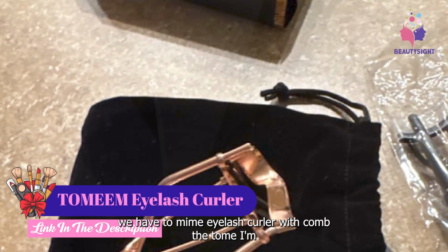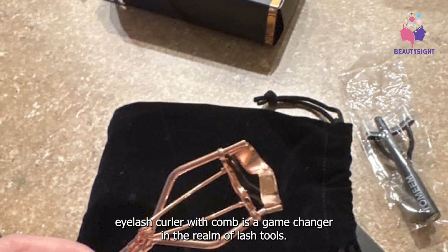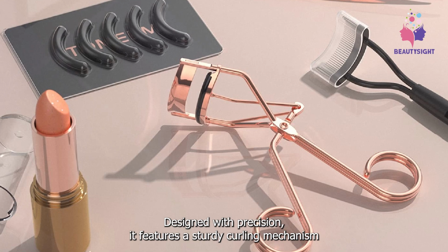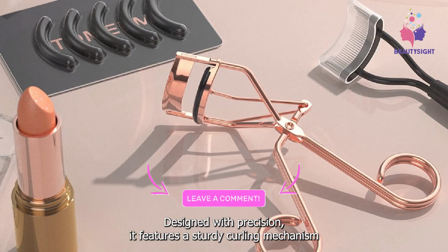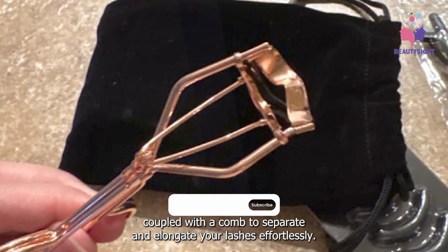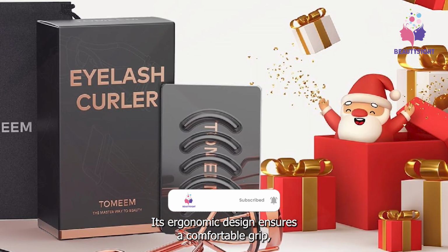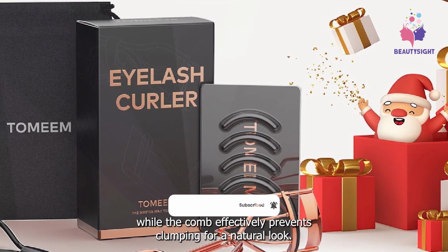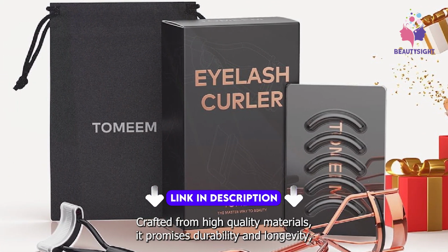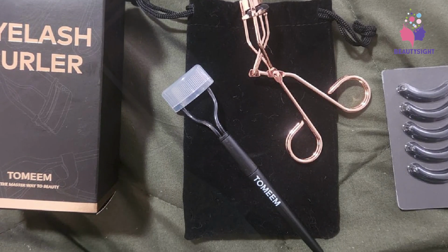Number 1 position, we have Tomim Eyelash Curler with Comb. The Tomim Eyelash Curler with Comb is a game changer in the realm of lash tools. Designed with precision, it features a sturdy curling mechanism coupled with a comb to separate and elongate your lashes effortlessly. Key features. Its ergonomic design ensures a comfortable grip, while the comb effectively prevents clumping for a natural look. Crafted from high-quality materials, it promises durability and longevity.